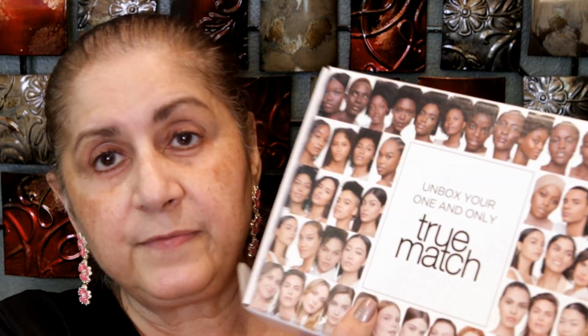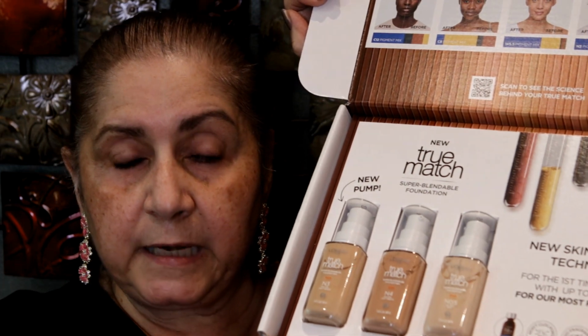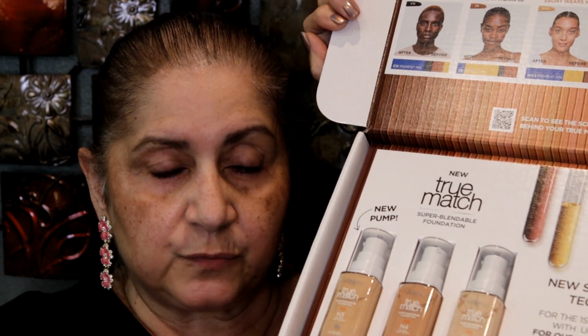They sent me the True Match. This is the one that has been reformulated. And they asked me to pick 3 shades. So I picked 3 of them because I had picked one myself already before they even sent me this, when this was released. And the one that I chose was way too light. That's why I didn't do a video. So I'm going to see which one is the best match for me right now.